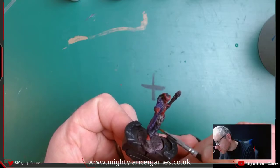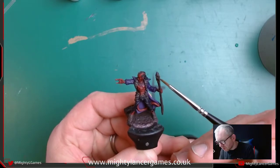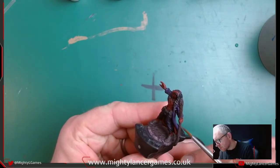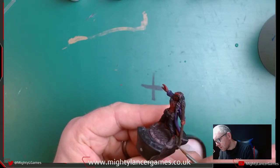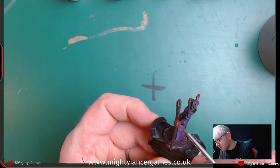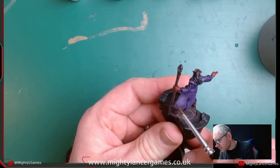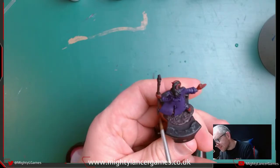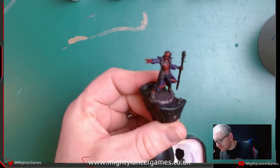What, for his staff? Yeah, the tip of his staff, there's like a rock, I don't know if you can see it here. And there's like a rock piece that's embedded in the end of the staff. It's just deciding how to paint that. What do you reckon? With the colour palette that we've gone for, I'm not quite sure what to do. Do you want it to glow, or do you want it to be more? I don't know. See what people suggest.